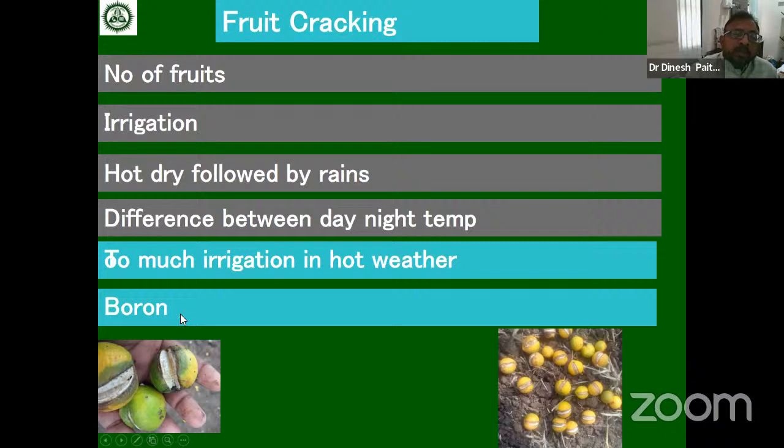Boron deficiency is also associated with cracking of the fruit. We can have vertical or transverse cracking, but such type of cracking is the major one. 90% of the fruits are observed with this type of cracking. If you have dry weather or hot temperature, the peel loses elasticity in particular, but once irrigation is applied, the tissue, your juice sacs, takes up water rapidly, and that's why the fruits crack down.